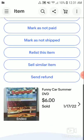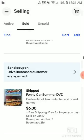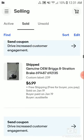So it's awesome. This is a Funny Car Summer DVD. This sold for $6 free shipping. Brand new was going for like $10.99 or $10-something free shipping. I had it for 79 cents, so after selling it for $6, I was glad to see it go. I thought it might be like 25% off, but still, just glad to see that go. I had that for about a week.